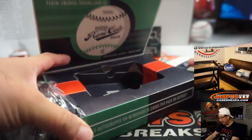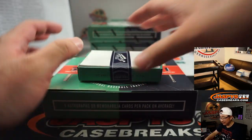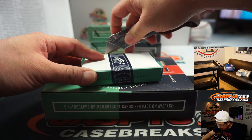Ian saying it should be Phillies. I know. The checklist says Reds, though. I know. It's messed up. It's messed up.